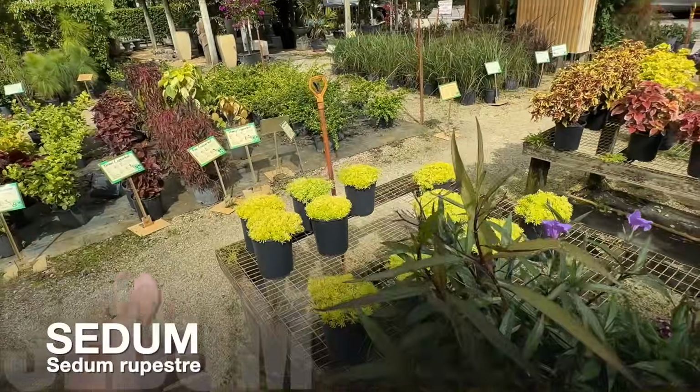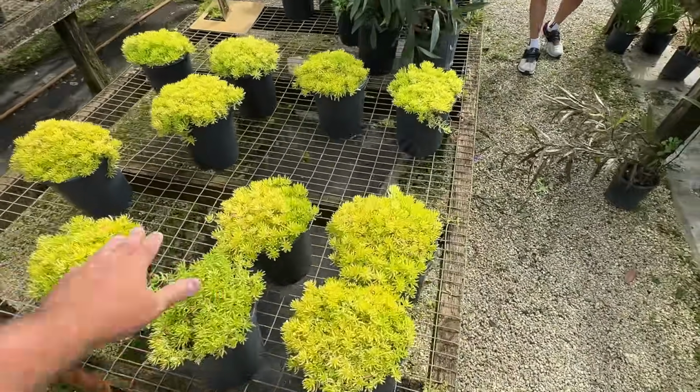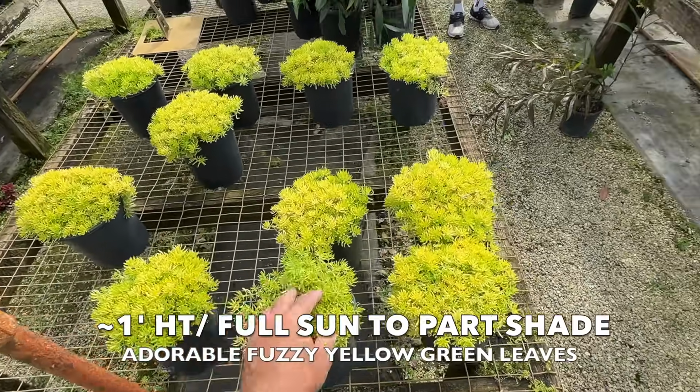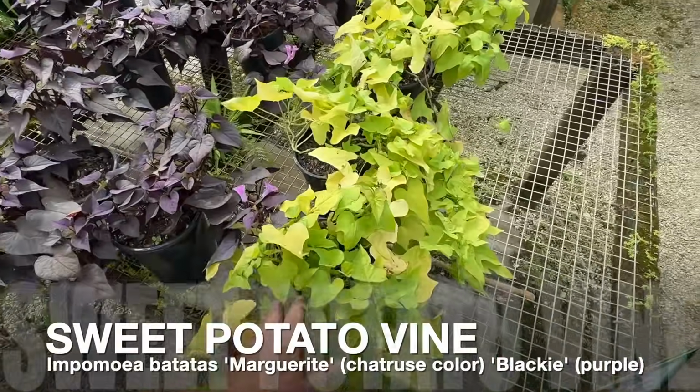Oh, here we have sedum. This is really cool. Did a video with my sister. This is a cool low ground cover. Look at that lemon lime color. Beautiful plant. So pretty. And the sweet potato vine, this is great for a hanging basket.